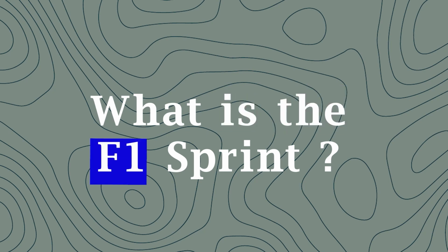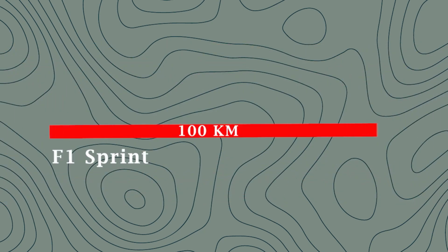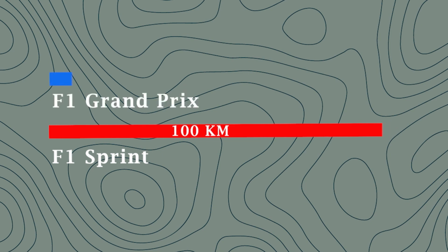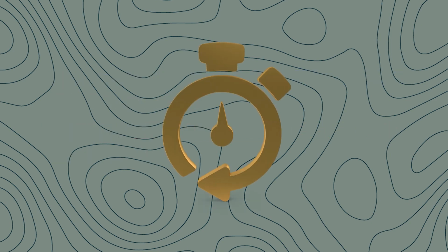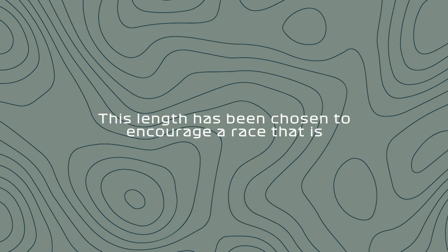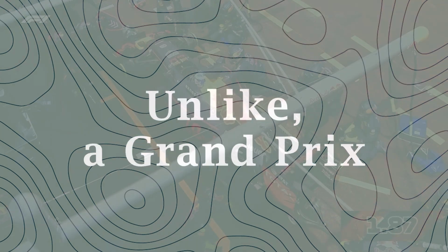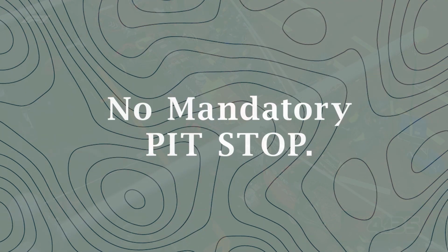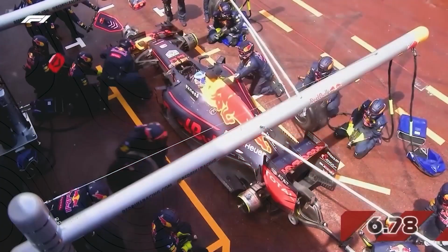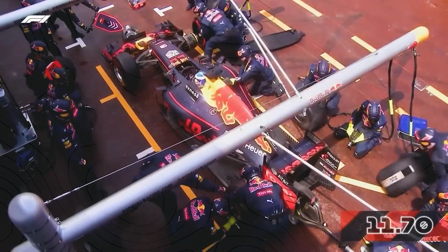What is the F1 Sprint? The sprint is a short race. It covers 100 kilometers, about one-third of a typical Grand Prix distance, and should last about 30 minutes. This length has been chosen to encourage a race that is dynamic rather than strategic. Unlike a Grand Prix, there are no mandatory pit stops. Pit stops aren't banned, but the race is too short for tire changes to be effective.